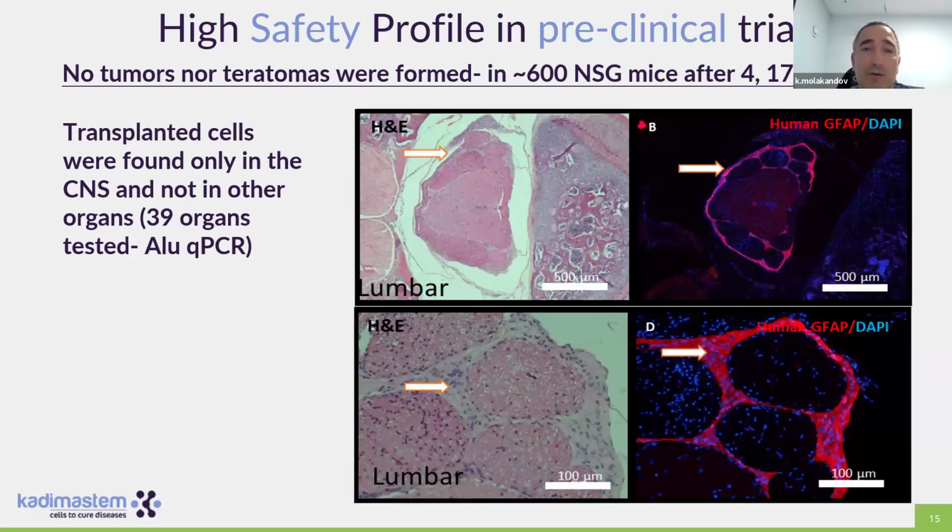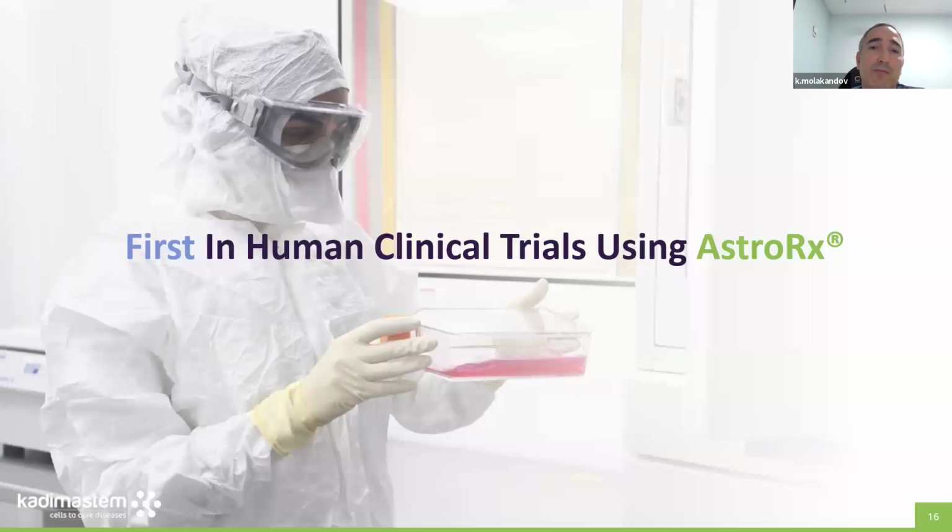In terms of safety, before we performed our first in-human study, we had to perform a vast and in-depth safety study in immunodeficient animals. So we used about 600 NSG mice. These mice were analyzed after 4, 17, and 39 weeks. And what we have looked for is the identity of the cells post-implantation, and we see after 39 weeks that they maintain their astrocytic identity. And of course, we searched for teratoma formation, and gladly we didn't find any risk using these cells when they're injected into the CSF. Now for the results of the first in-human clinical trial.